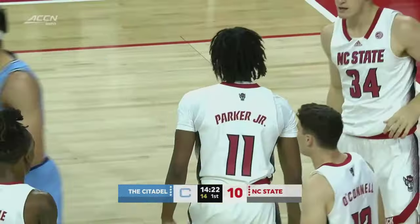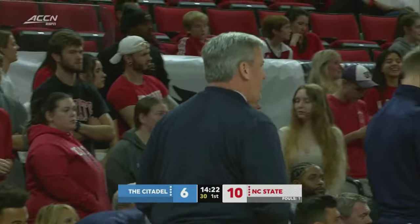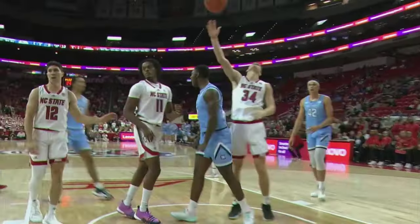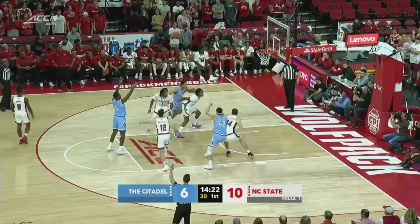Cam Roberts just into the game. He gets an and-one opportunity as he is fouled by Dennis Parker, the lone freshman for NC State. Cam Roberts is one of those that I'm really interested in seeing, especially in their exhibition. Got some good minutes as a freshman. Talking with Coach earlier, he wants to see what they have early on. And he has a really high motor, especially after what we just saw.